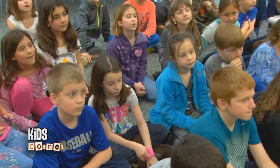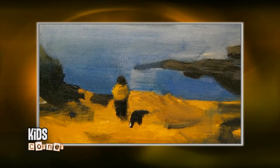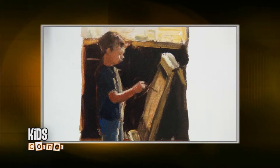I paint all winter long, and I wait. On my island, surrounded by water and light, I paint the places where the water meets the land. I paint the deep ponds. I paint the clouds. But I cannot paint the wind. As hard as I try, I cannot paint the wind.